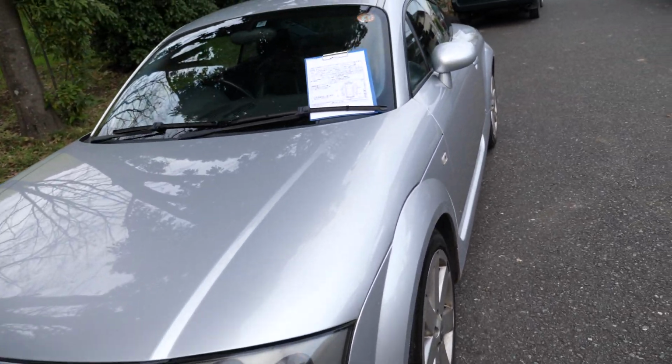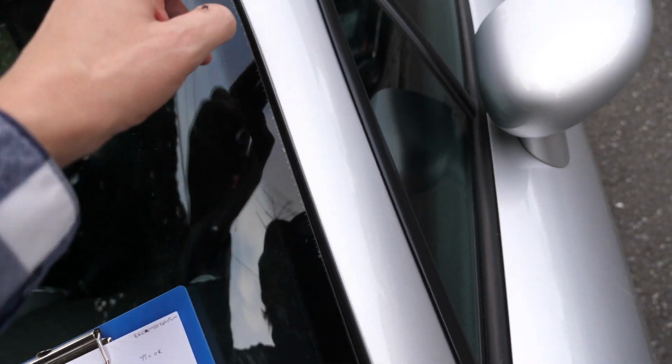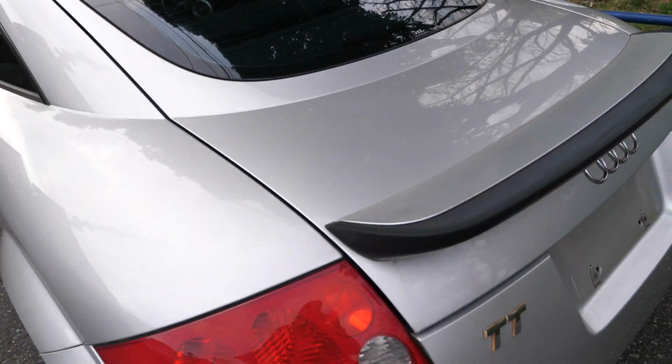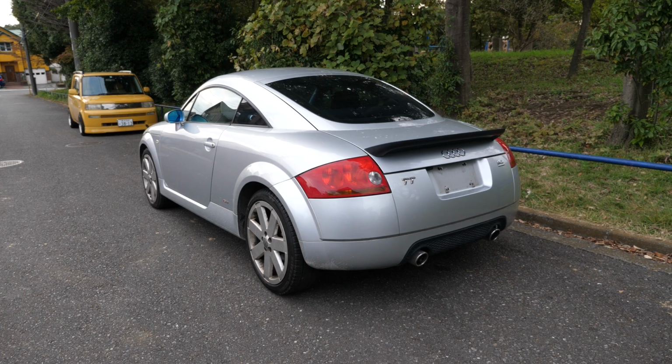Okay. So, the glass here has a few weird bubbles there. The rear seats in these are very small. I'll show you when we get in there. And I've always liked the styling of these cars. I think they look better with that spoiler in the front end like that too.